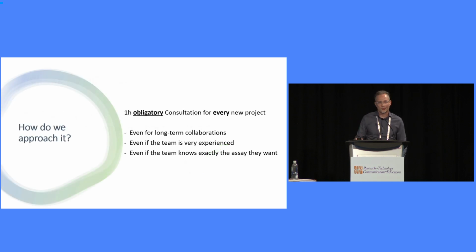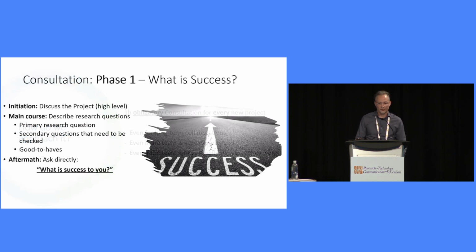Everybody has to go through a 1-hour consultation if it's a new project. Even if you have worked with them 1,000 times, even if this is the most experienced group, every new project, 1-hour consultation with 4 or 5 people on the call, director level, computational biologists, everybody on the call, every single time.